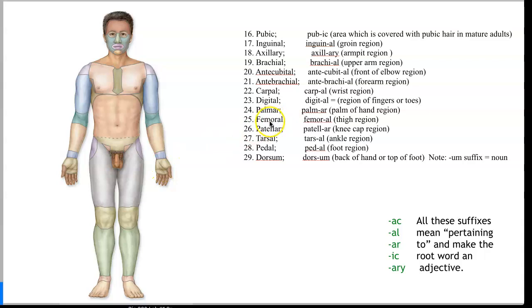Now we're going into the leg, the femoral region. This is the upper thigh. We have a bone here called the femur, the biggest bone in your body, right in here. So this is the femoral region, the thigh, and the patellar region. The patella is a bone right here. This is your kneecap. So this is the patellar region right here.